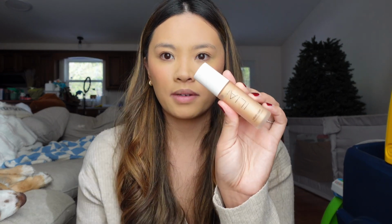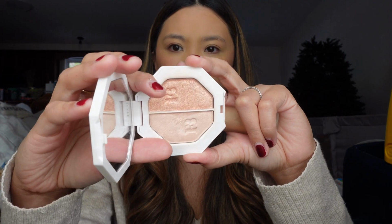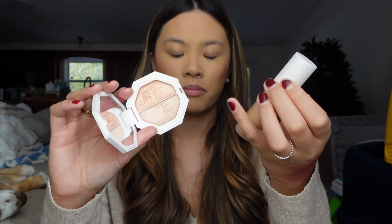Okay, now for highlights, I have two here. This is from Ilia. This is their liquid light in the shade Nova. This is the Fenty Beauty Highlight, and this is in the duo Hustle Baby and Mean Money. I am obsessed with both of them. They give just a natural, nice highlight. It's not going to look streaky, and they are like a champagne based tone.